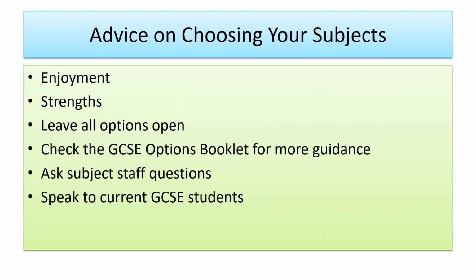Advice on choosing your subjects. The main message from the Year 10 students is always choose subjects that really interest you. You will be in these lessons for the next 2 years. Do not choose something because your friend has or because you like the teacher that you have at the moment. Work to your strengths.